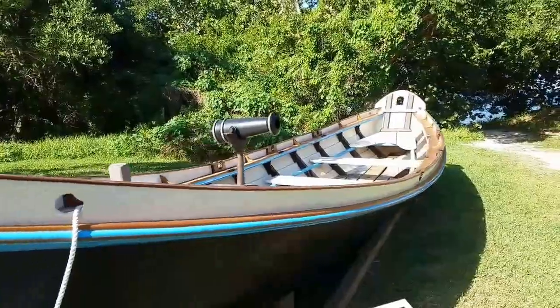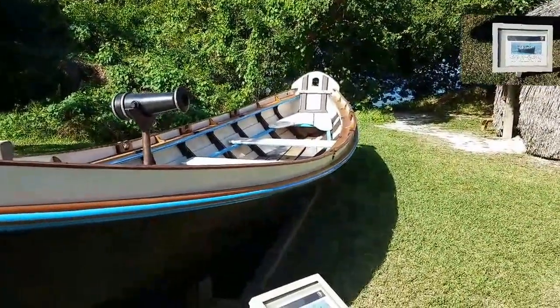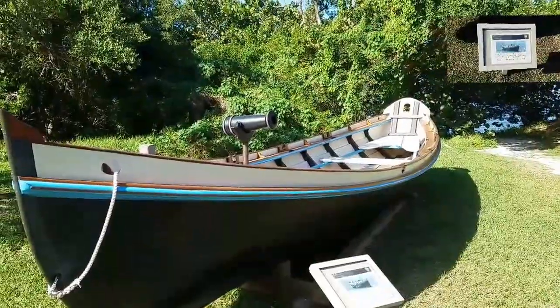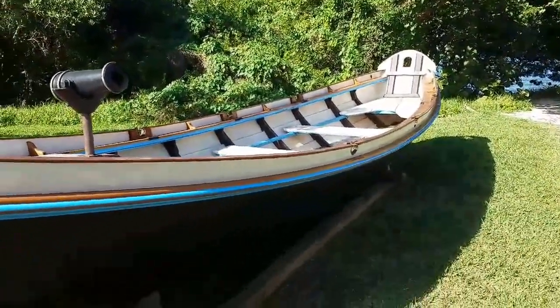This is a recreation of a European type ship that they would have used, the settlers, when they were coming off of the big ships trying to come over to the land to explore. This one was handcrafted and recreated here by a boat manufacturer in town called Boat Works. This style would date back to the 16th century.